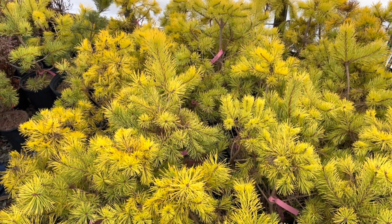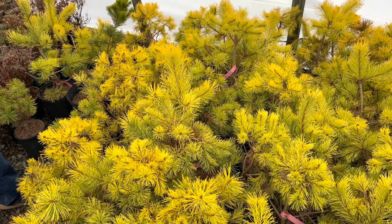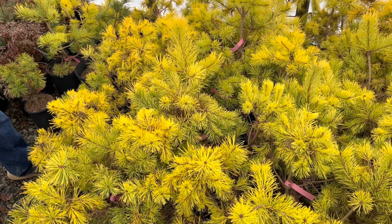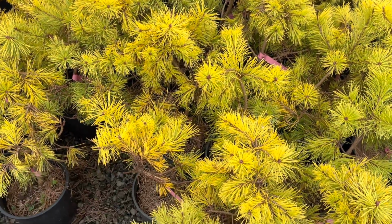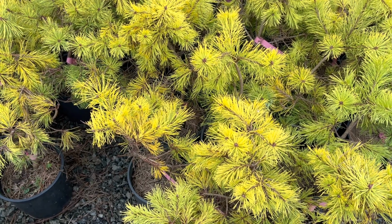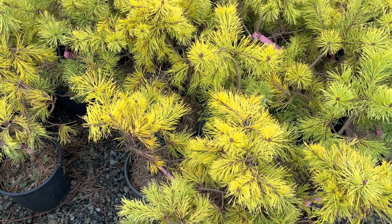I like to pair this plant with things like that Sapphire Nymph or the Horstmann blue Atlas cedar, because you get that blue color off of those and then this amazing yellow color, and then what fits perfectly with that, a weeping red Japanese maple that's just going to draw all those colors in and contrast with each other.